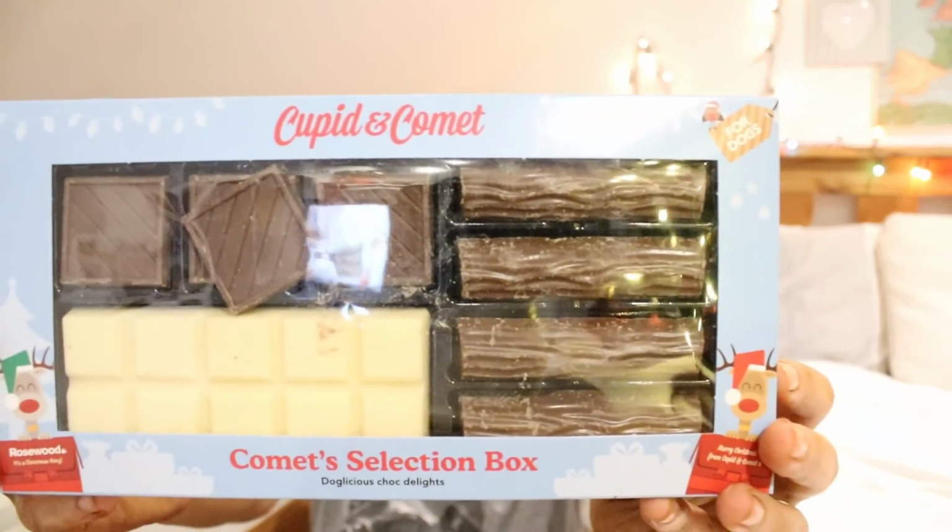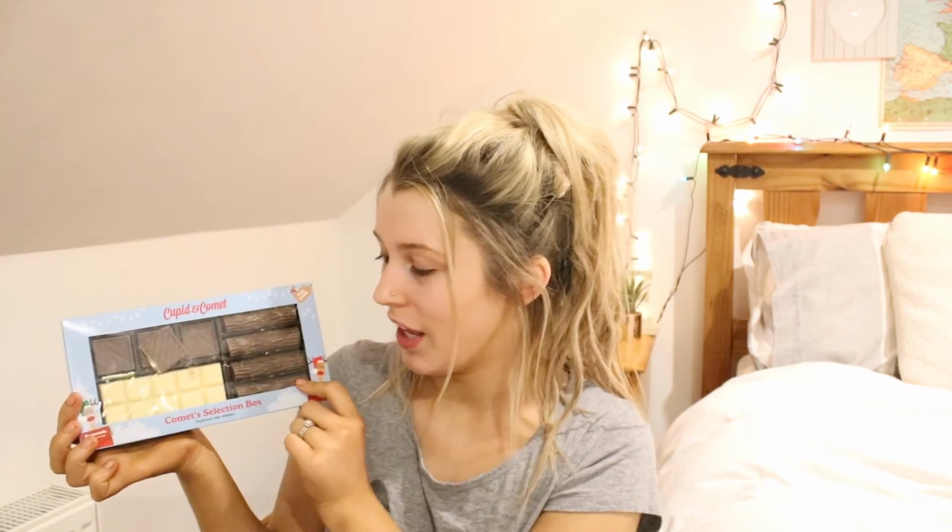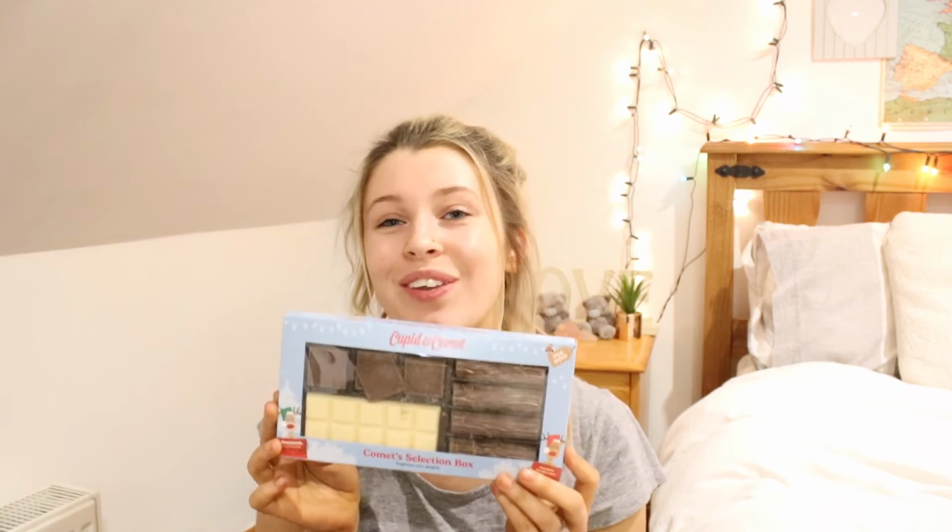So this is what the selection box looks like. It comes with like 2, 4, 6. I think there's 2 in each, or there could be 3, I don't know. But chocolate squares and milk. Oh, one of our hairs is on it. A white chocolate bar and 4 like flakes. So yeah, I am excited to give her this. It's obviously not the whole lot, but you know.